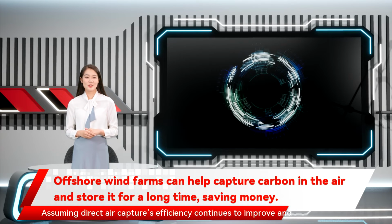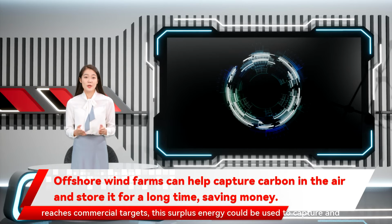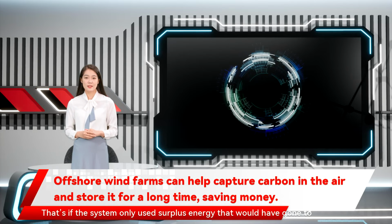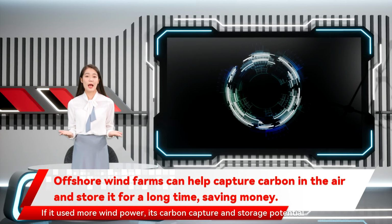Assuming direct air capture's efficiency continues to improve and reaches commercial targets, this surplus energy could be used to capture and store upwards of 0.5 million tons of CO2 per year. That's if the system only used surplus energy that would have gone to waste. If it used more wind power, its carbon capture and storage potential would increase.